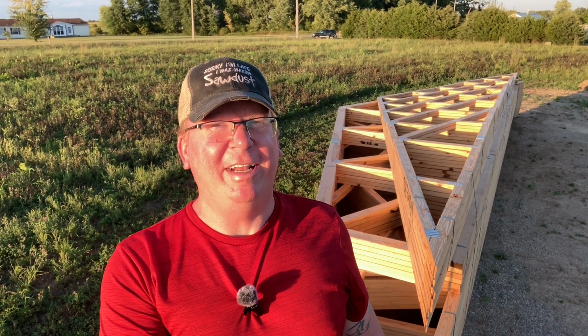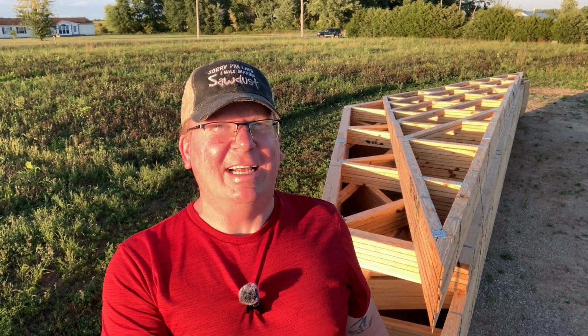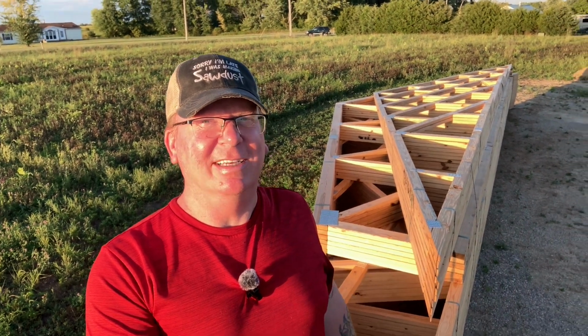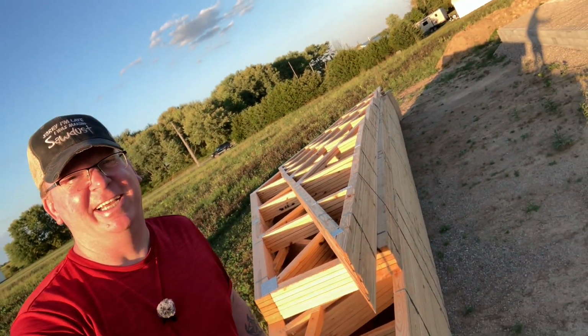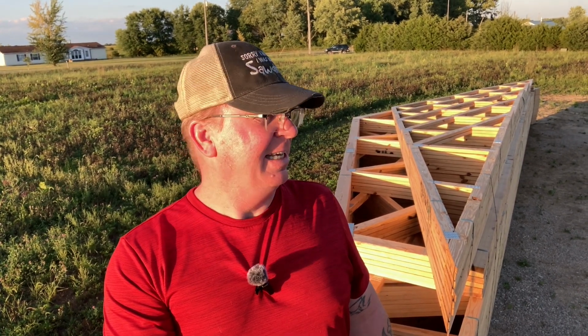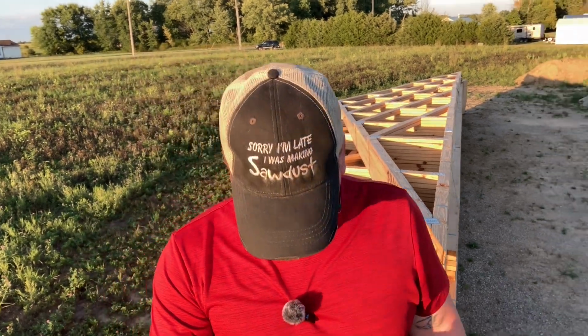I wanted to take a cool video of me standing on top of all of our stack of trusses. You can see how big this stack is. I'll lean over the edge. That's taller than me. That's all the trusses stacked up. The problem with doing a cool shot like this is I am facing west and it's somewhere after 7 p.m. It's very bright, but it's a beautiful night.